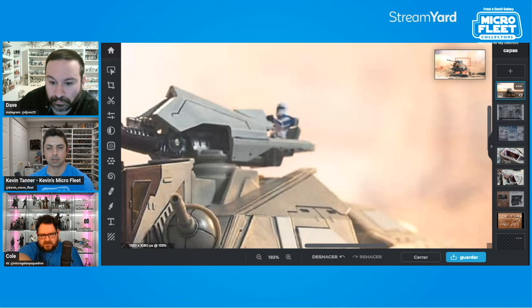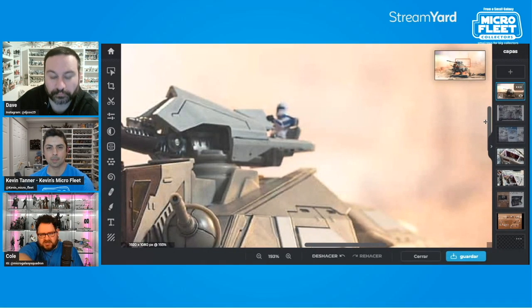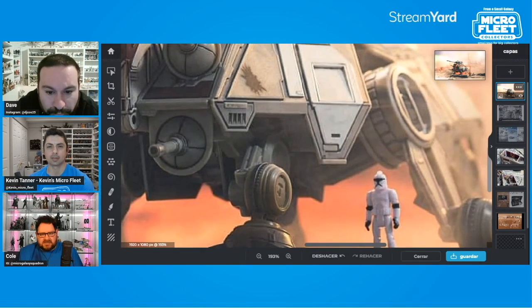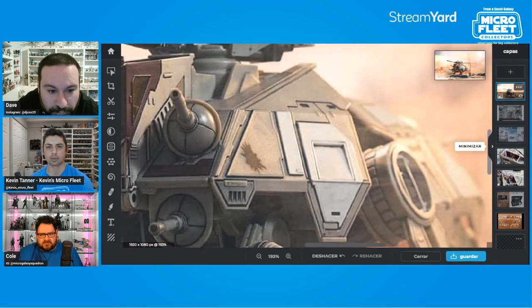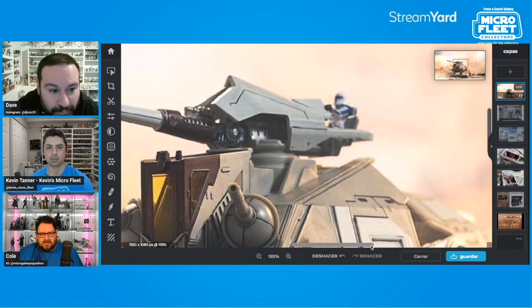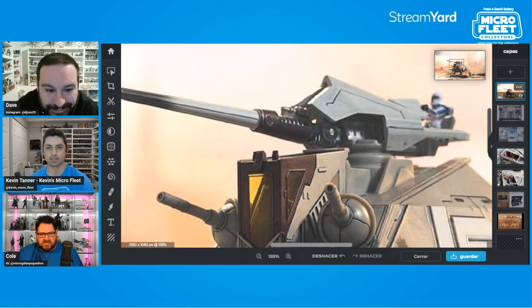Again, look at the weathering even on that ball turret there. It's good. This stuff has come a long way. That's awesome. Looks way better than the guns on the front of the gunships. Yep, that's what I was just thinking. I mean, it adds a lot.